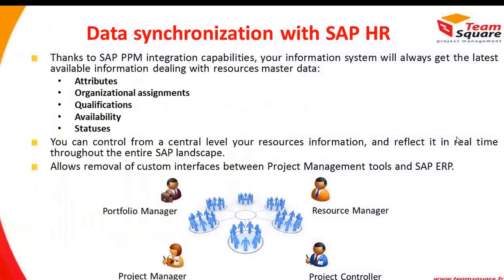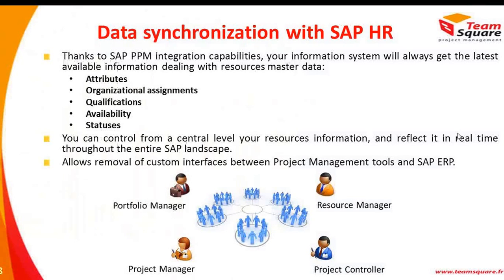So as a summary with this HR integration, you can see that, again, thanks to strong PPM integration capabilities, you are able to get an information system which will always get the latest information about your resources: attributes, the assignment to the organizations, the qualification, the available time, or the statuses if the resource is still activated or not in your organization. You can also control, again, from a central level, which here will be the HR module, your resource information, and it will be reflected in real time throughout the landscape, and especially in the PPM module, which secures that you will always have a single portfolio management place updated with the latest HR information data.